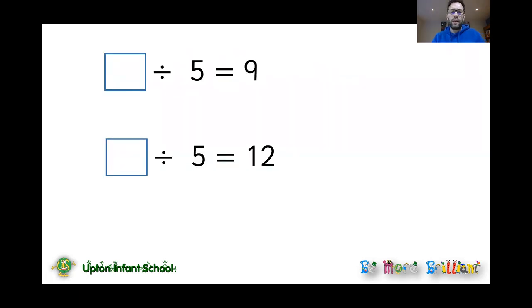Okay, let's see if we can solve this problem. This is a mystery number problem because we've got a mystery number, and when we divide it by 5, our answer is 9. So if we put our mystery number into groups of 5, we will have 9 groups, 9 groups of 5.